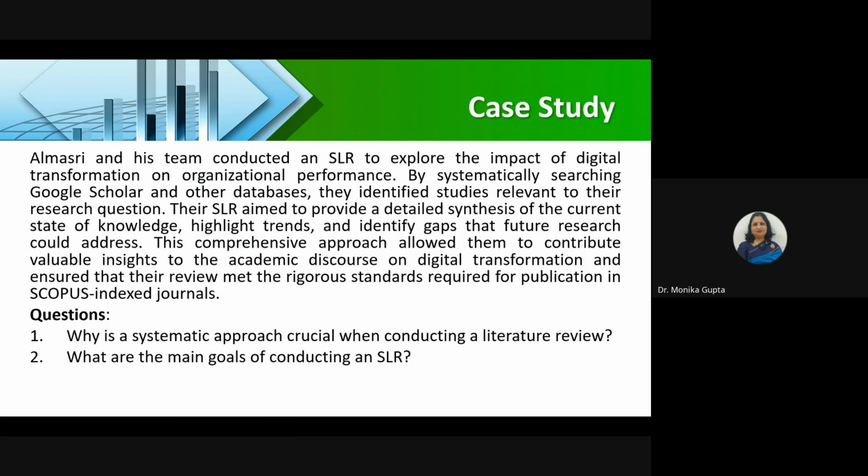Basically, anyone else who would like to respond? Thank you, ma'am. Be participative. Speak as much as you can, because the best part is whenever you speak or you listen to others, you will always recall when you work on it. Yes, please. It will allow you to gather information from multiple independent studies. Right. What else?